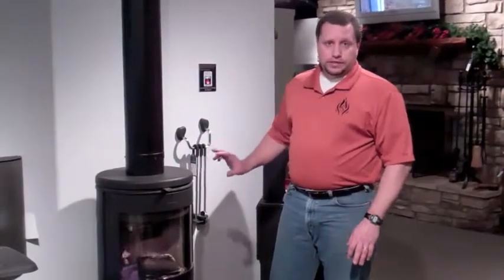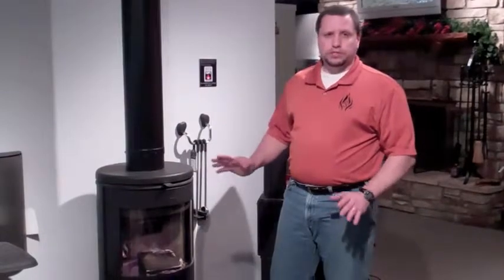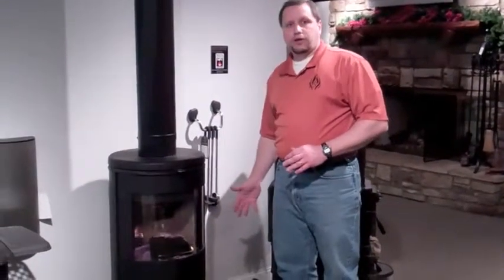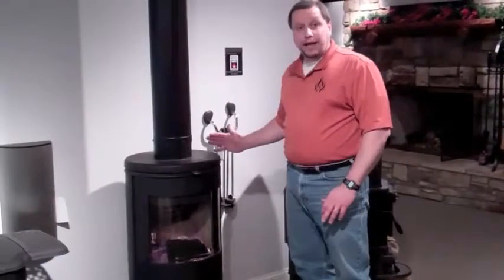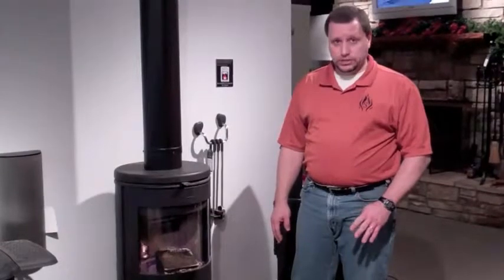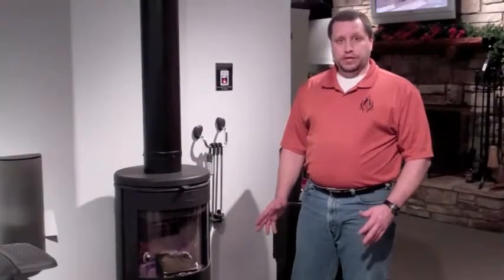Now, the other part about Morso stoves that's really cool is that they're designed to heat smaller areas. Remember, Morso does have a line of stoves that are designed to heat 2,500, 3,000 square feet as well, so we can get into those too. But one of the cool things here is that it has incredibly small clearance to combustibles. Because this stove brings in air from underneath and around the back, I actually have clearances off of a wall or a corner of only 4 inches. So if we do have some tight space considerations, this is definitely the stove you want.